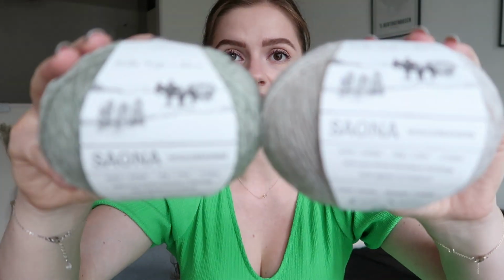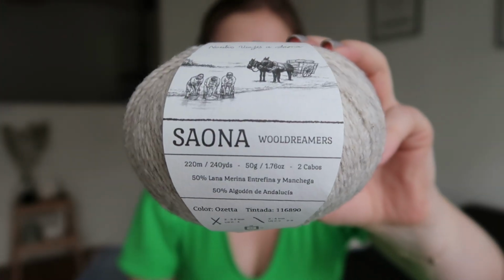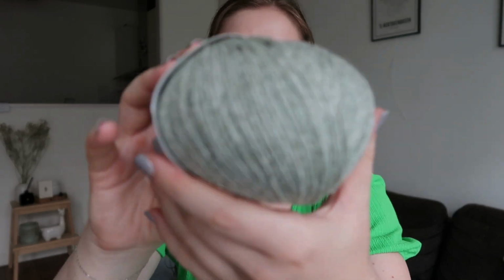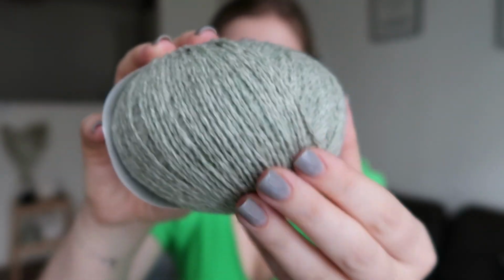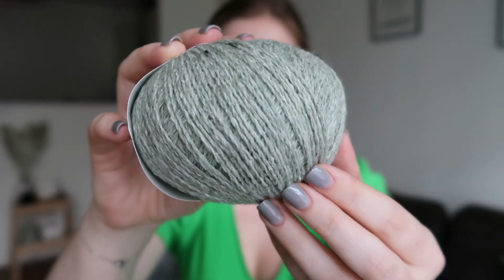So the yarn that I got is actually a new yarn by Wooldreamers. This is called Wooldreamers Soana, or Soana, I don't know how you say it. And it is really, really beautiful. This is actually a 50% cotton and 50% merino, if I'm correct. I think it's not superwash. I'm pretty sure it isn't. It isn't scratchy. It's really soft actually, but it does have like the texture to it, and it's just so beautiful.